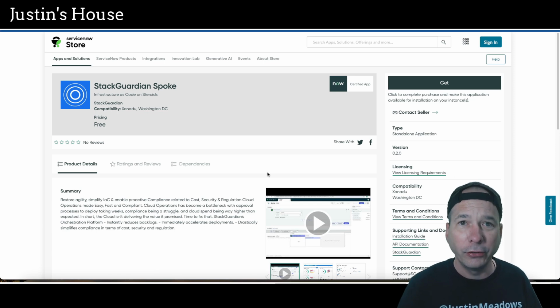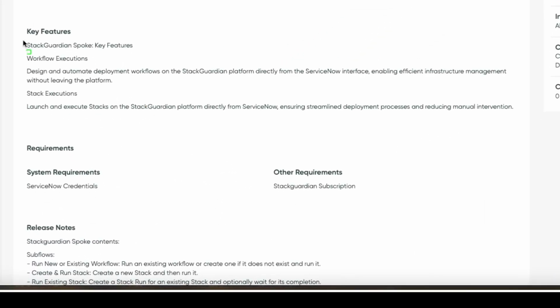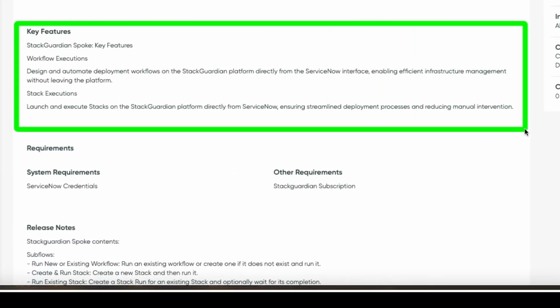It's StackGuardian Spoke. Infrastructure as code on steroids is their tagline for this new application. The key features, workflow executions, design and automate deployment workflows on the StackGuardian platform directly from the ServiceNow interface, enabling efficient infrastructure management without leaving the platform.